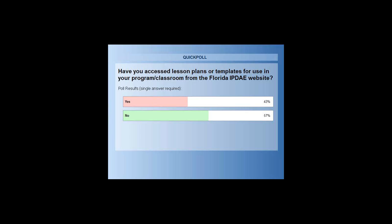And we're going to give it just about 5 more seconds because we have 84% of you who have voted. We'd love to see that number move up just a tad if we could. So in 5, 4, 3, 2, 1, this poll is closed, and let's take a look at the results and talk about it just a little bit.